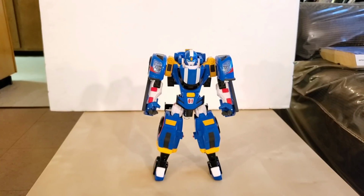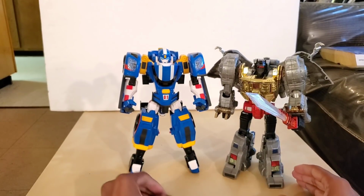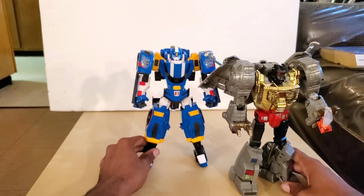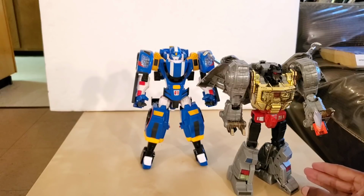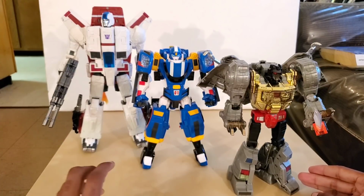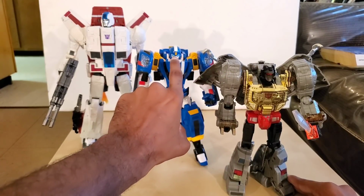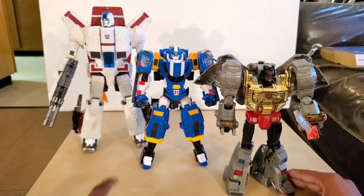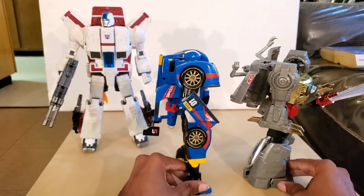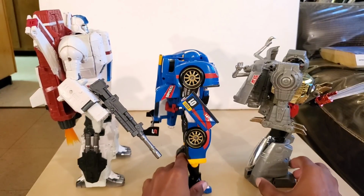Now, to give you a comparison, let's bring in our resident bad guy, Grimlock. Right? He's taller than him. And let's get one more. Here's Siege Jetfire. So he's a little bit taller than, just a tiny bit. Grimlock's noggin is right about here, somewhere around there. So it gives you a comparison. As for backpacks go, it's not too bad, you know, what can you do, right?